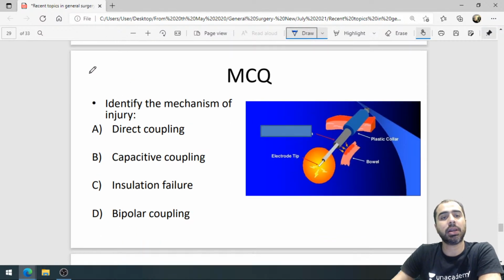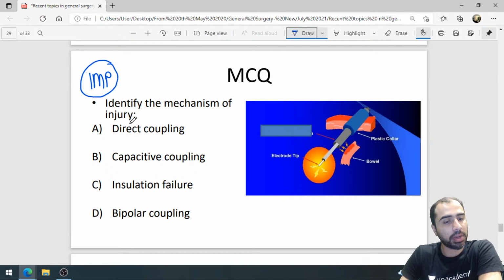And this again is an IMP image. It's one of the complications of laparoscopic surgery that you need to identify in this case. And I'll give you a background. So this is what we call a trocar. Inside is the instrument with the active tip. It is doing some activity somewhere. And the bowel next to it is getting burnt from the trocar. So the trocar is causing the burn to the bowel in the vicinity.